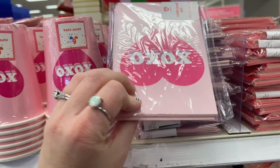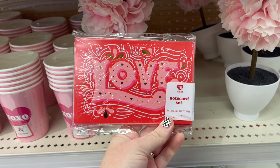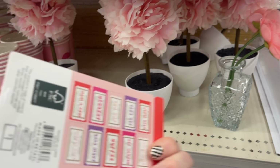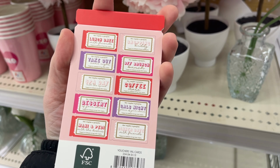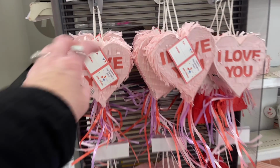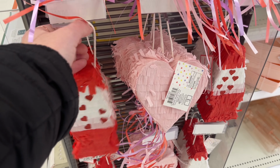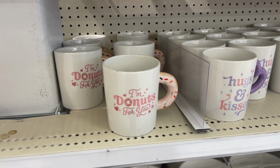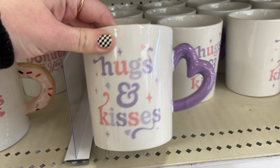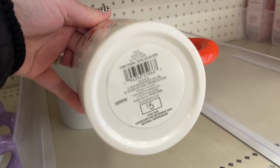Let's see what we have left. Little cards. XO cards. Love cards, you get 16. Oh, and like coupons, that's cute. Galentine coupons. Lunch dates, take out. Fun. Donuts for you, $5. Hugs and kisses, $5. Oh, this one's kind of cute, too hot to handle. Leave that one.